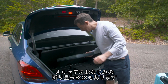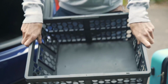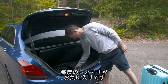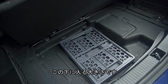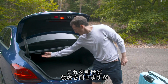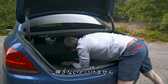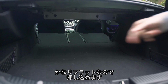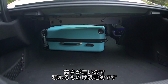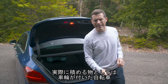And look, you get the classic Mercedes useful little shopping basket thing here. Yes, I don't know why I'm so impressed with that. Always am though. And as you can see, there's a decent amount of storage under that bit there. If you've got the fold down seats, you just pull those levers to release them, and then have to lean in to push it all down. And it's actually quite a flat low bay, so you can push things to the front. Though it does narrow slightly towards the front, the boot does, so it does impair what you can carry in there. So what exactly can you carry?